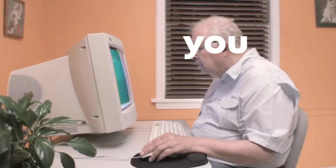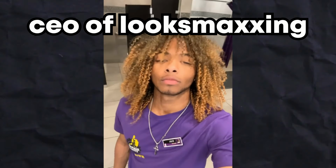So you want to learn how to debloat your face. Well, good news, you're talking to the CEO of this right now. I have literally the most genetically round face you'll probably ever see. It's terrible. I just have very bad genetics. It's literally been one of my biggest insecurities for the longest time.